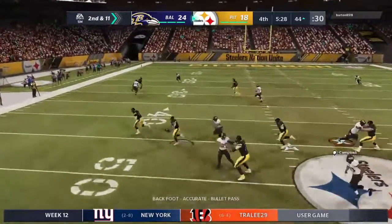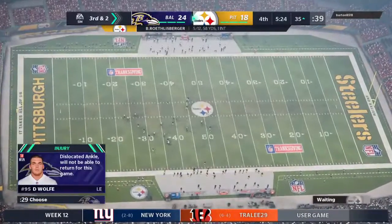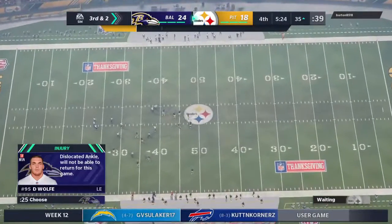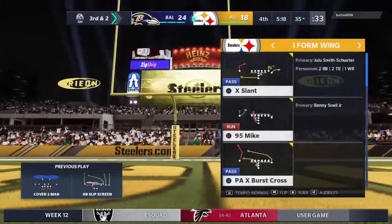Now they'll throw it with Roethlisberger. Setting up the screen, this is Samuels. Give him 9 yards on the 2nd down screen play. For a second there, I thought that might break big. Screen pass. Looked like it was coming together. Looked like there was an opening. Still, ended up with a solid gain.